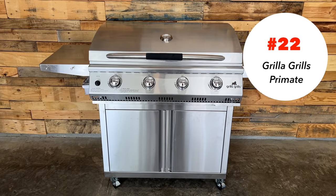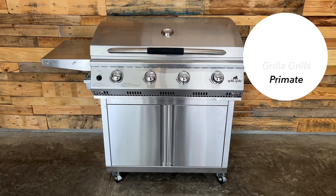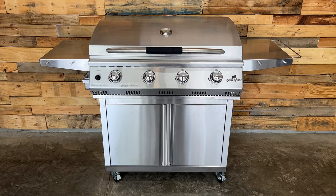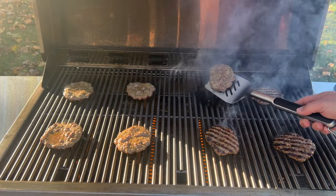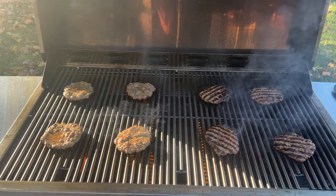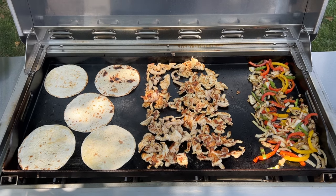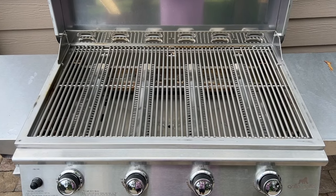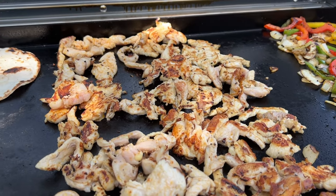I think my favorite gas grill is the Grilla Grills Primate. I liked the size of that. I'm only 5'2". I felt like the Grilla Primate was really comfortable for my stature. Also, I really loved that the Grilla Primate was both gas grill and full griddle. It comes out of the box with a full set of grill grates and a full-size griddle surface. So I really like the space-saving feature of that.